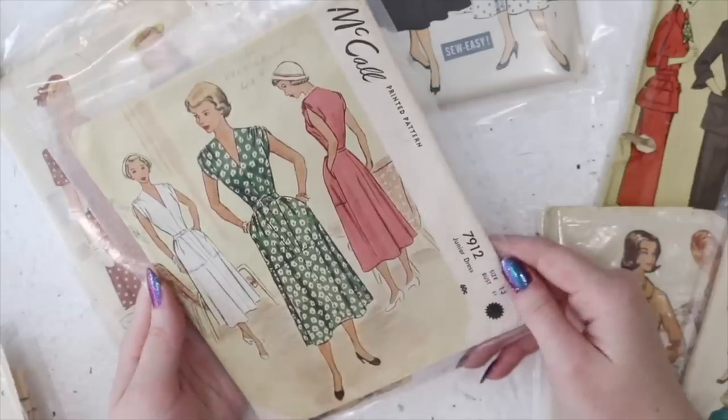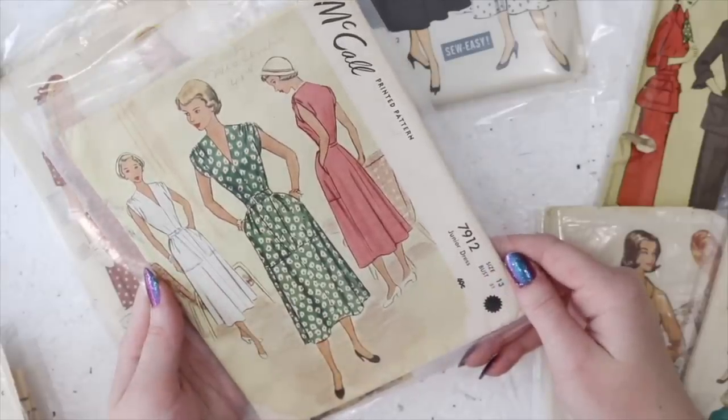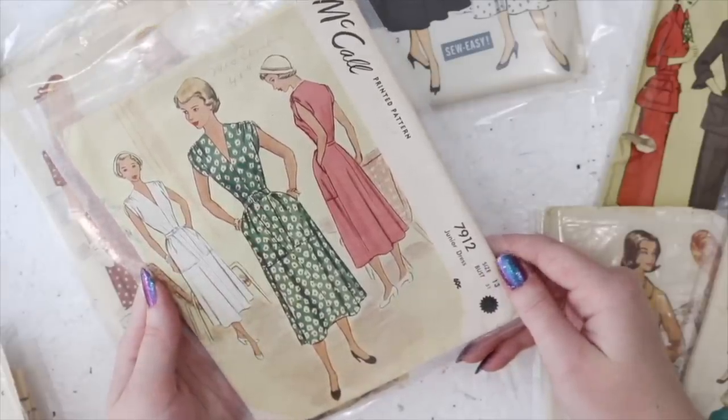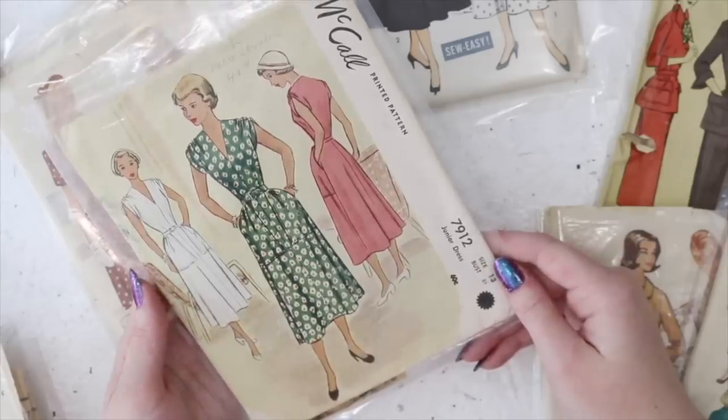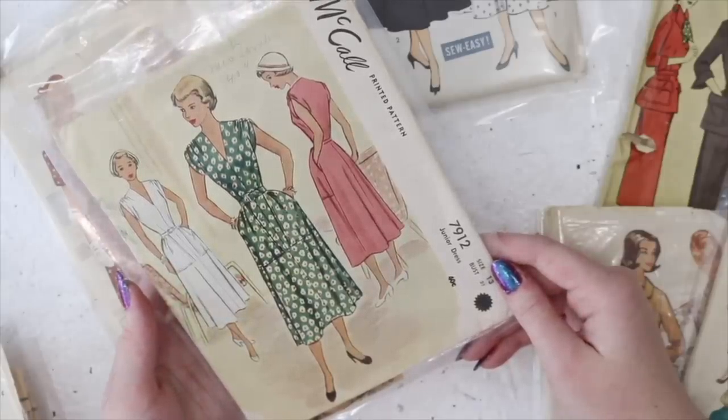Here we have a McCall's pattern. It's a junior's dress in a size 13. So you have this kind of dolman sleeve style dress with ruching at the shoulders, and then these very, very large pockets down the front.